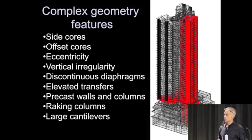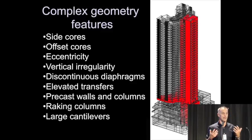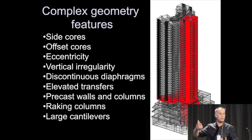Here is a complex building. It's one of ours, and you can see highlighted in red that this building has every red flag in the book. It has a side core. It even has an offset core. It's got a 2-metre transfer deck swinging around in the air. It's got raking columns, discontinuous diaphragms, and even precast walls. And all of this is actually compliant with an Australian code.